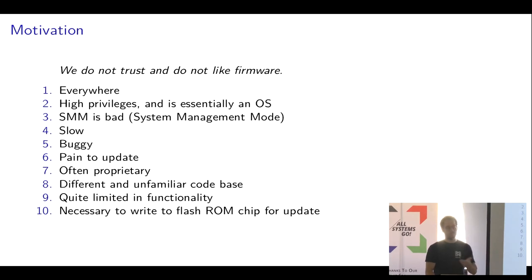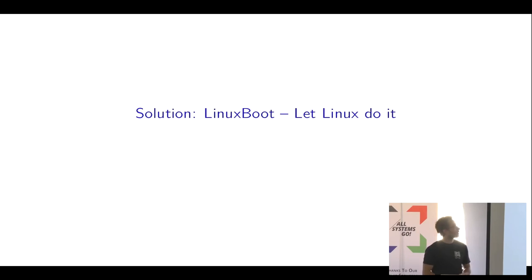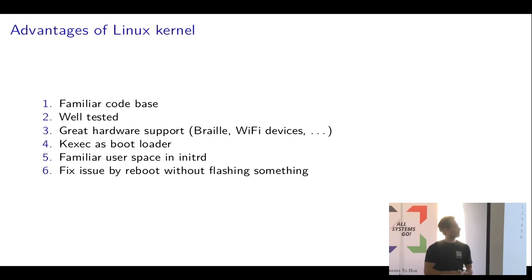And as I said, but this also applies to LinuxBoot, firmware is normally a pain to update, because those flash chips are small. So you want to have a small firmware image. Okay, let Linux do it. It's a solution for the problems I mentioned. It's a familiar code base. That's also a big reason at Facebook, I heard, why they want to move to LinuxBoot, and Google, because they have a lot of developers who are familiar with Linux.